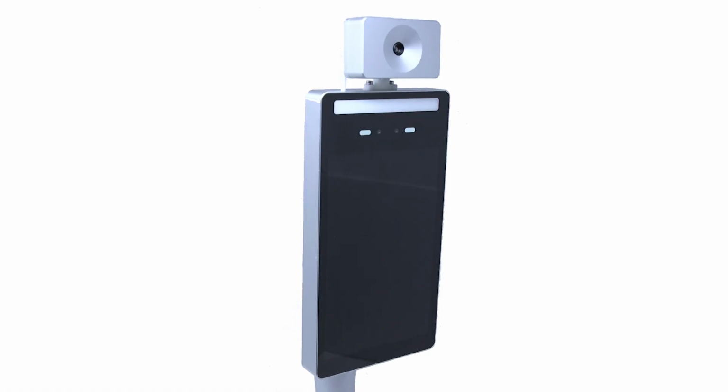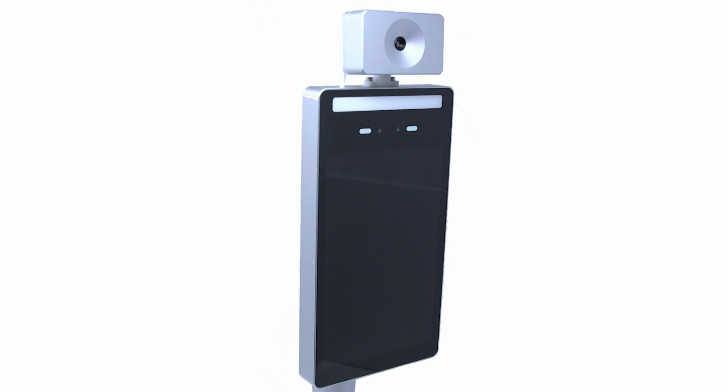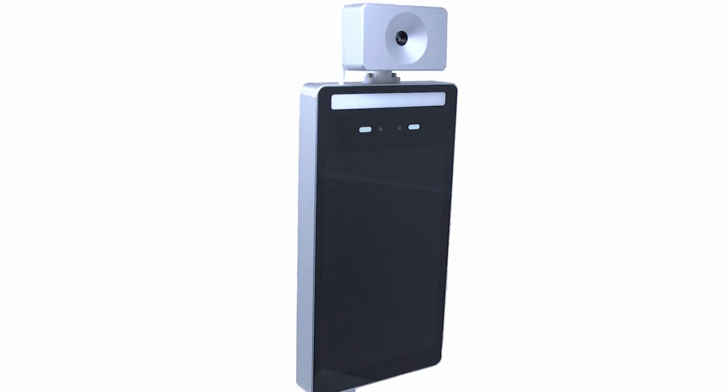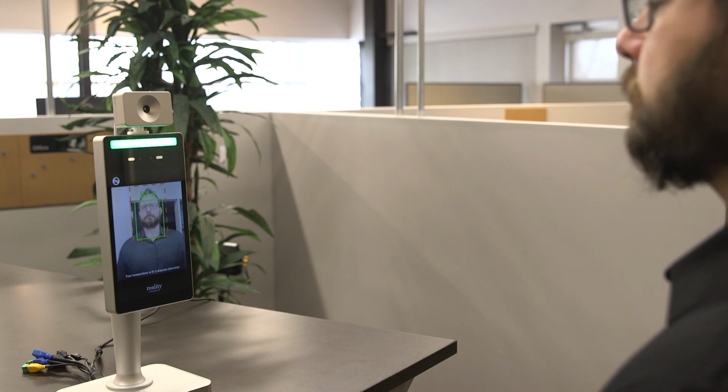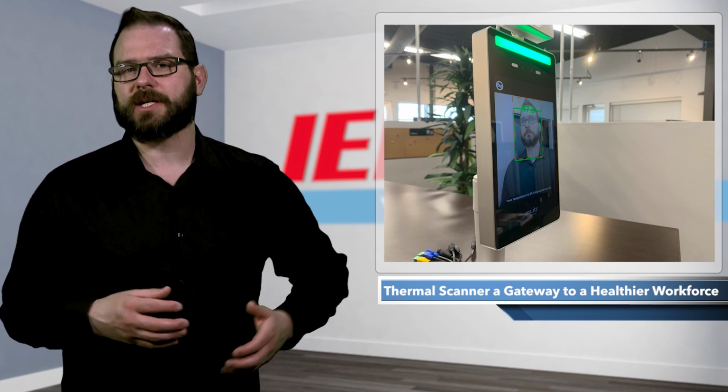The hardware is made out of aluminum and is about 16.5 inches tall, with an 8-inch screen that can be installed using a junction box or floor, table, or wall stand. The workers or visitors stand about a foot away from the camera to take the reading, and the company recommends that it isn't placed in any dusty or damp locations, as well as any spaces that are extremely hot or cold. Also, it's a screen, so don't drop it.